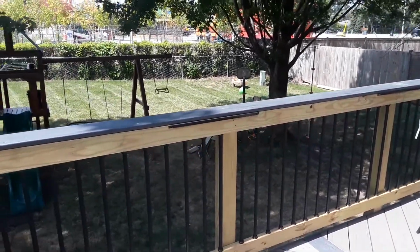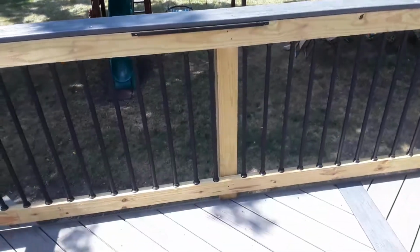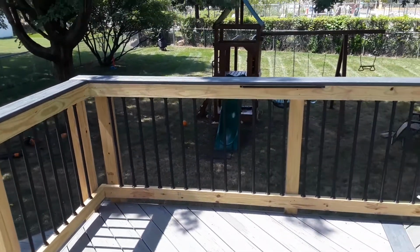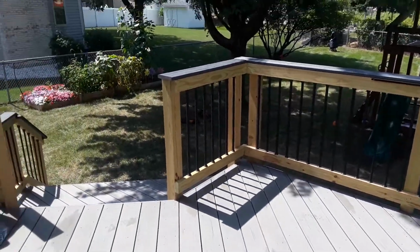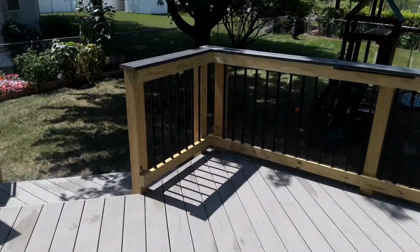And lastly, you can see we have some strip lighting under the railing. Now, of course, I'm here during the day, so we can't see how beautifully it lights up the deck, but this is a really pretty accent piece to do for the decking or the railing or the stairs if you're going to be outside on your space at night.